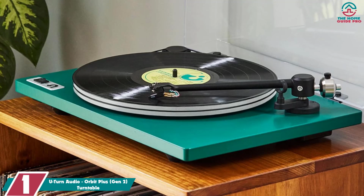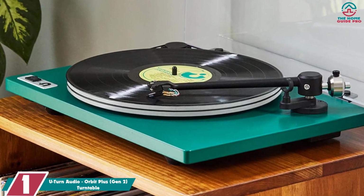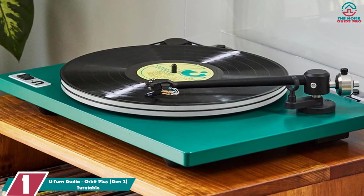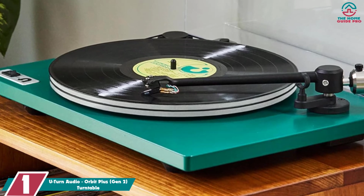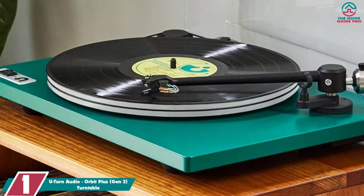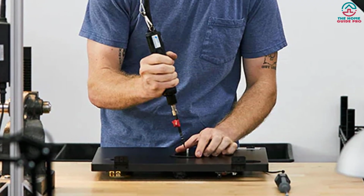And finally, at number 1, we have the UTurn Audio Orbit Plus Gen 2 Turntable. The clear acrylic platters and bright colors of UTurn's Orbit Plus make it easy to match them to your decor, and the unit also showcases great sound, sleek design, and a relatively affordable price.